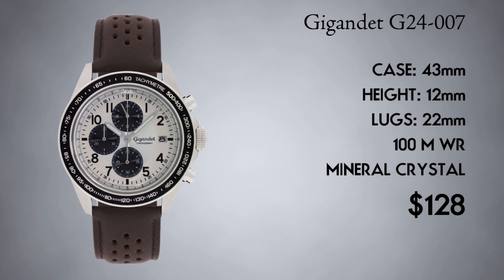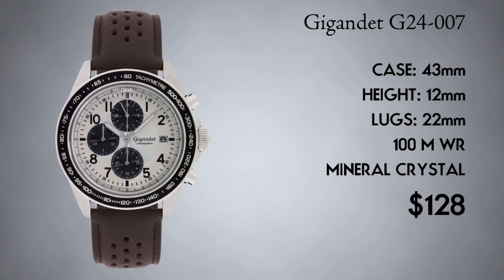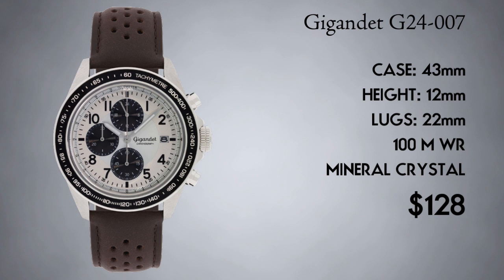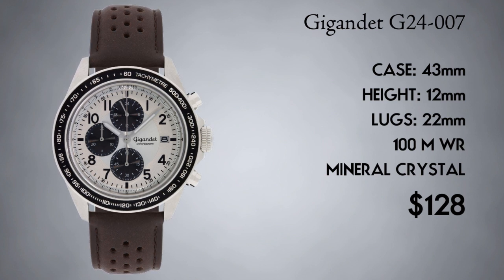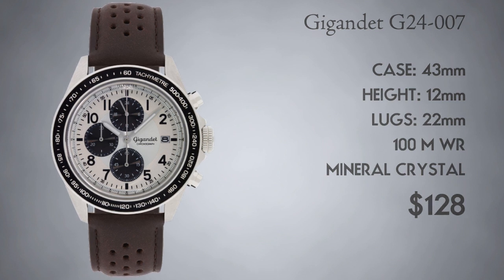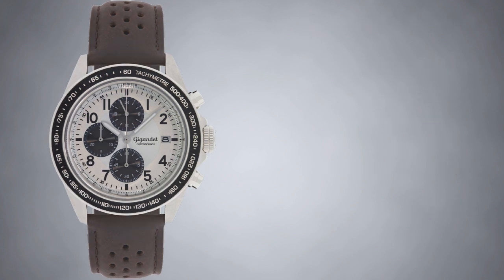So tachometer, obviously that allows you to calculate speed, how fast something is traveling using the stopwatch function. The telemeter allows you to calculate how far away something is based on sound. So it's a really interesting complication. I think the old school application was they would use it for cannon barrage to try and figure out how far away the artillery was. Now you could use it to time lightning and figure out how far away the lightning strike was. Anyways, it's a fun complication to have, and kind of cool that they included both the tachometer and the telemeter on this one.